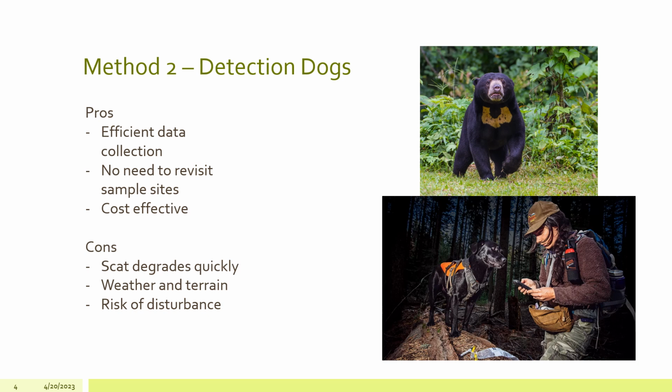Pros to this are that the dogs can locate faster with more accuracy than a human walking along a route. There's less field time spent because there is no need to revisit the exact same sampling site. It's also cost effective when collaborating with local police trainers to detect many fecal samples.